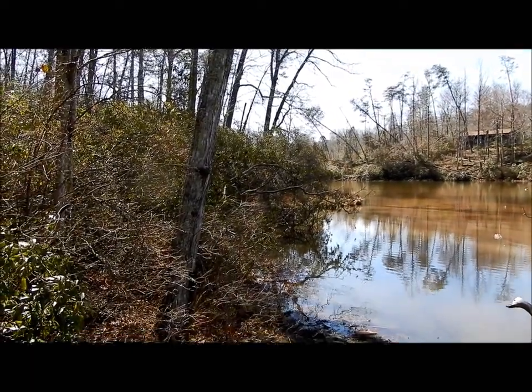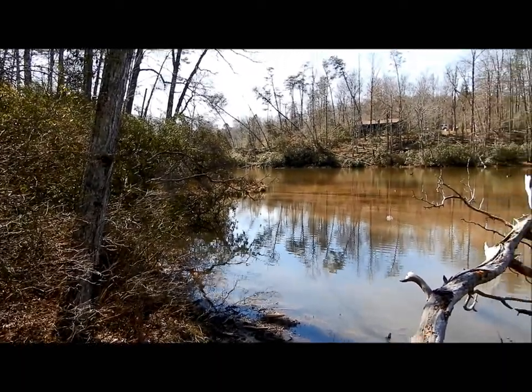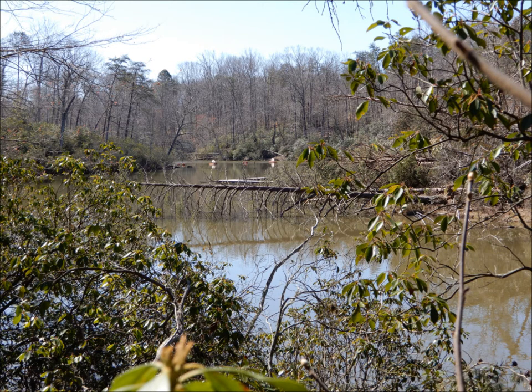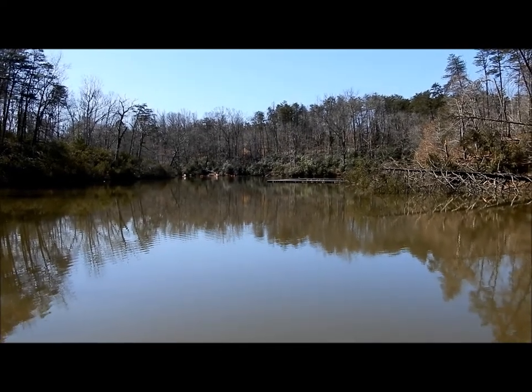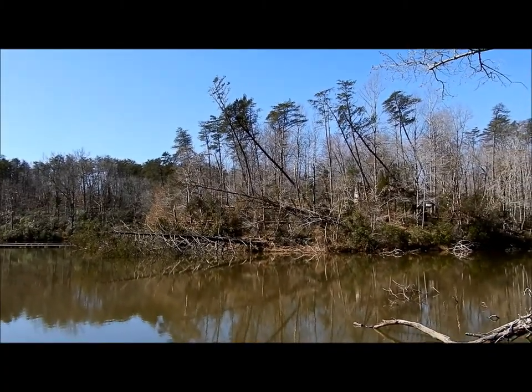This lake, the dam was built by the Civilian Conservation Corps back in the 1930s. And then this lake was used for recreation. Real nice. Blown down trees from the storm.